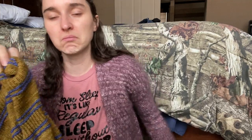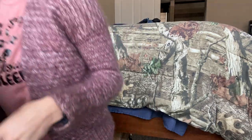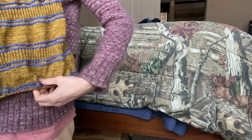So I like the length of this one. I may do it a little bit longer. Maybe, let me compare where these are at. So actually, oh, I'm a lot farther than I thought.